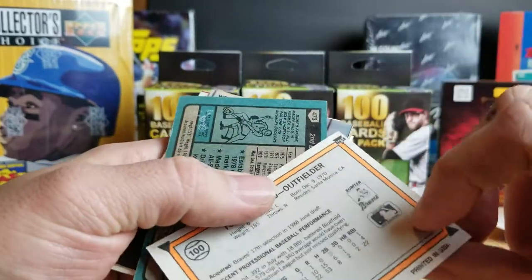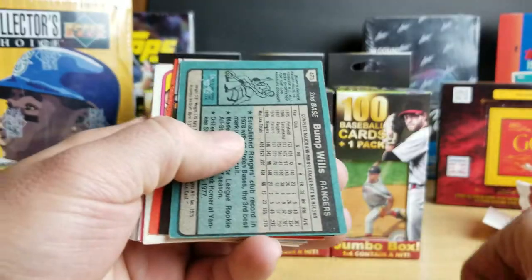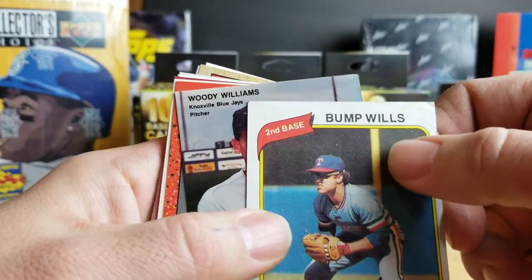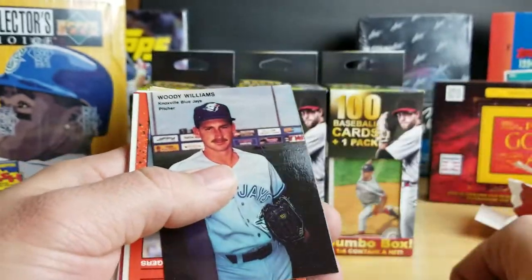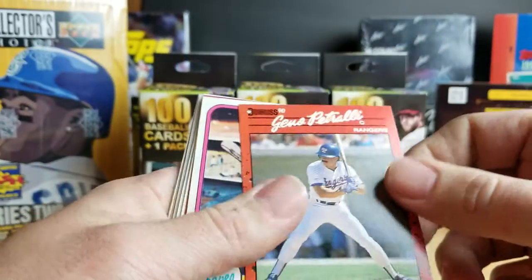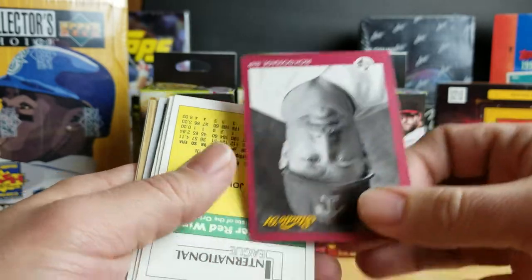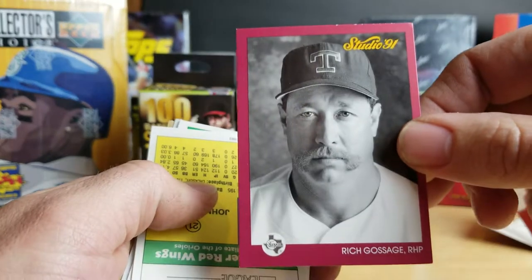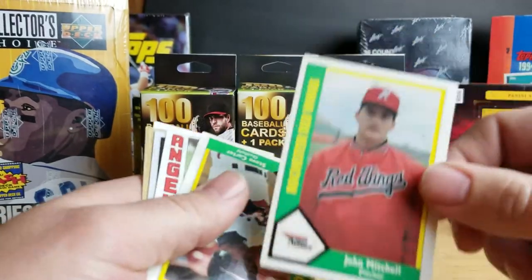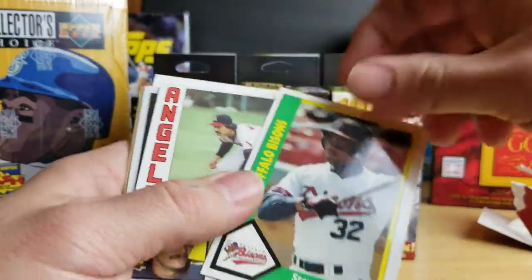Here's a different looking card. 1990 Best. This one's dinged and dirty. Looks like somebody had this at home for a long time. Woody Williams. There's a Goose Gossage. International League card here. John Mitchell. Steve Carter.